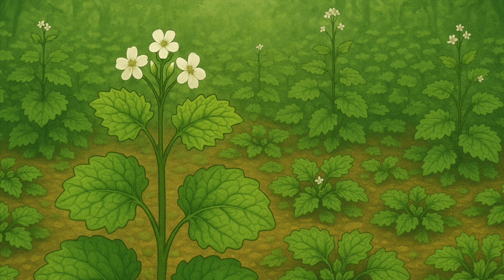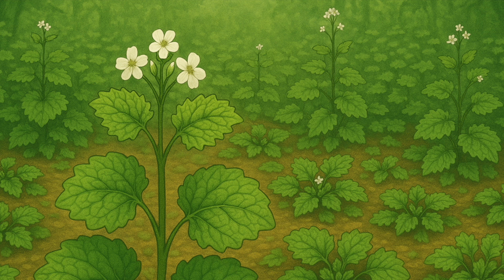As we mentioned, it does have some very detrimental ecological interactions. It's one of the first sprouts in late winter or early spring to pop up, giving it a competitive edge just to begin with right there. But it's also what's known as an allelopath.